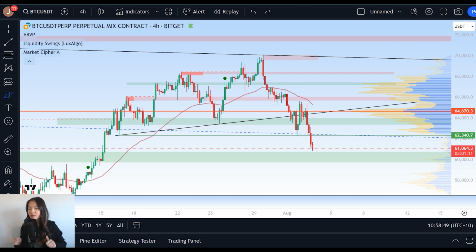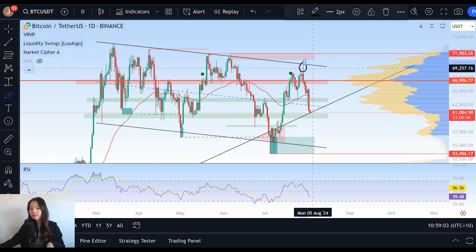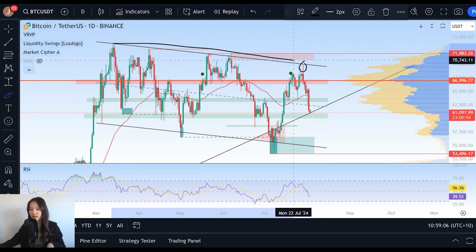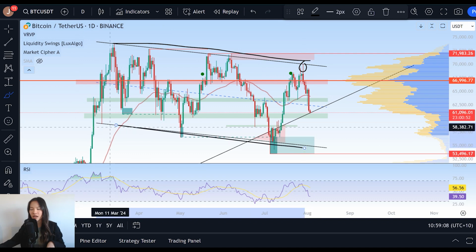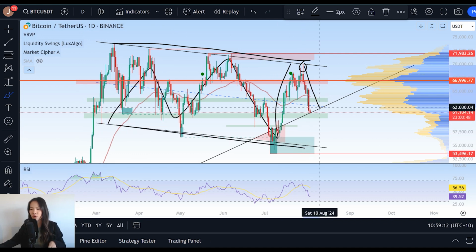Alrighty guys, as per usual, before we dive into our analysis, let's go ahead and talk about what on earth has happened in the last couple of days so we get some context for the upcoming analysis. You guys probably know this, but on, I think, Monday morning, we had a range high retest over here at $70,000. And after failing to break above the upper trend line of our macro bull flag structure or descending channel structure, we had a massive correction. So that correction has continued to where we are currently.